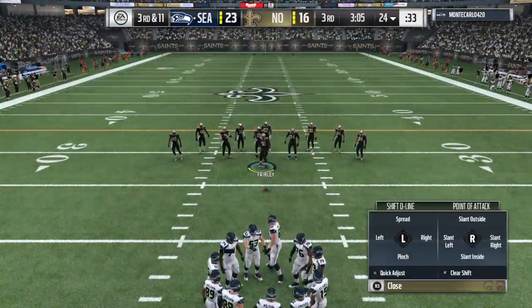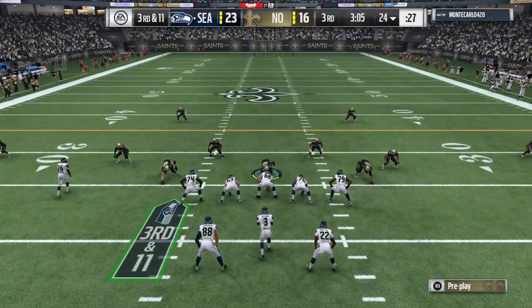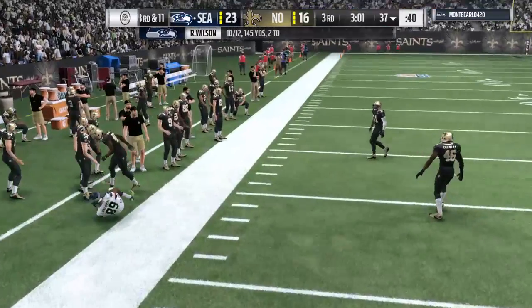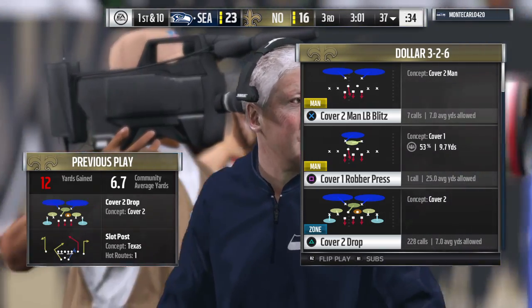Will the defense dial up the pressure? Let's see. 3rd and 11. On 3rd down, Wilson. Toward the sideline. Did he keep the feet in? Yes, he got them both down, says the side judge. And that's good enough for a first down.